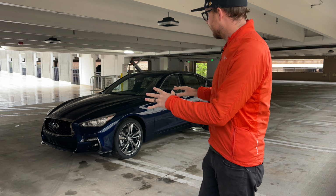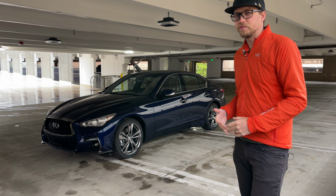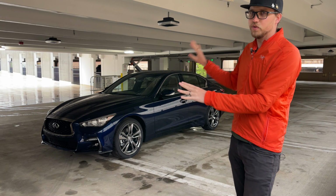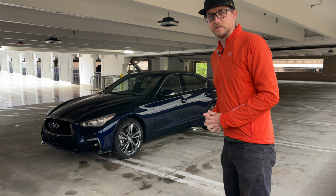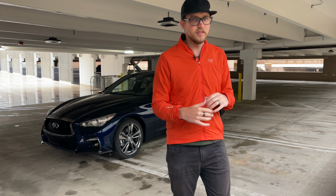I do like that it's kind of a darker, polished, almost black chrome along the bottom. It looks relatively sporty, but I'm not really a huge fan of the chrome that goes all the way around the side windows. I think that's overdone at this point, but again, this design hasn't been updated in forever, so what do you expect? Let's move around to the back and see how the design continues.